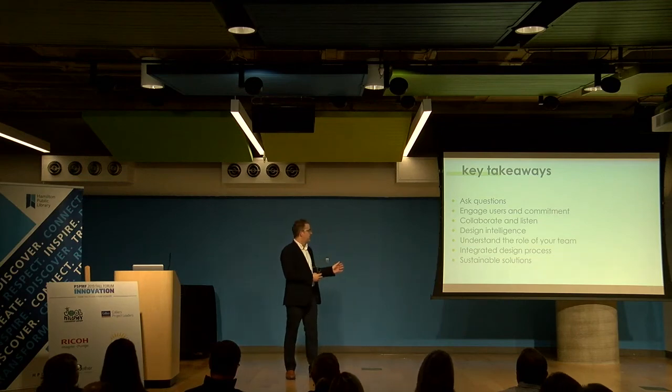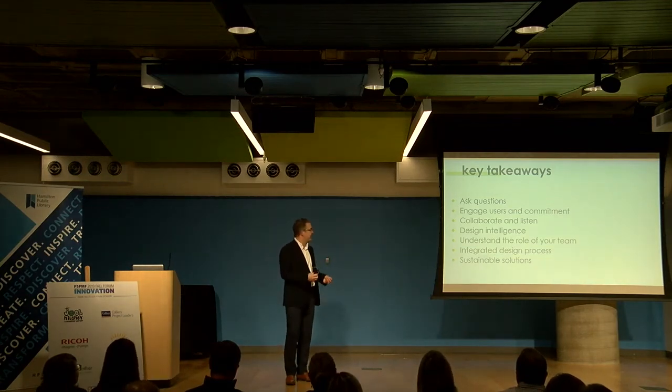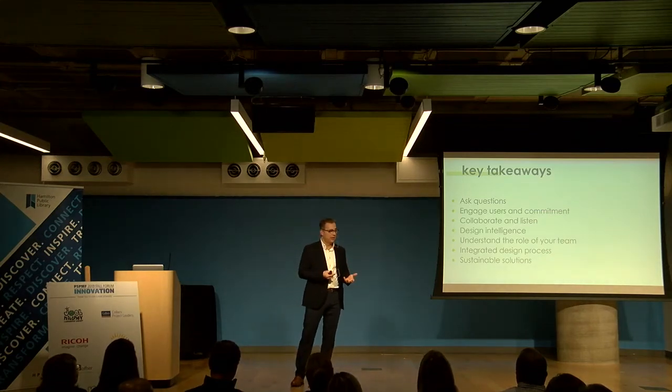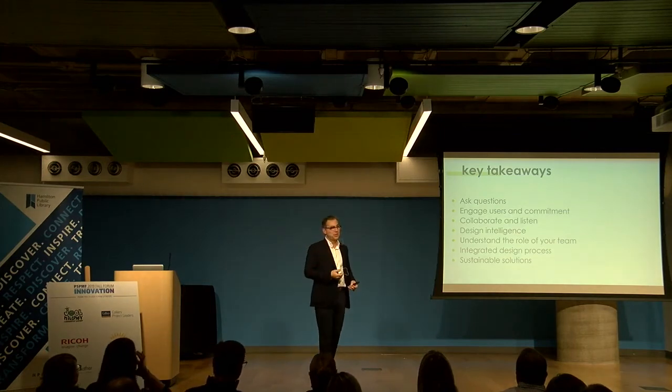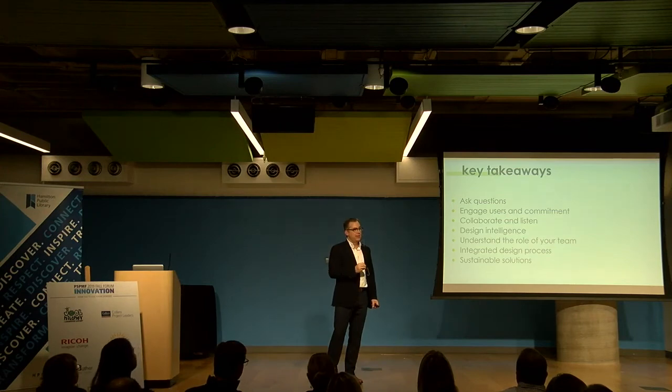And the integrated design process and sustainable solutions. I can lump those together, but an integrated design process is where all minds are greater than one. No one's going to dictate what a project is going to be or where it can go. All of those minds together are going to make way better decisions.